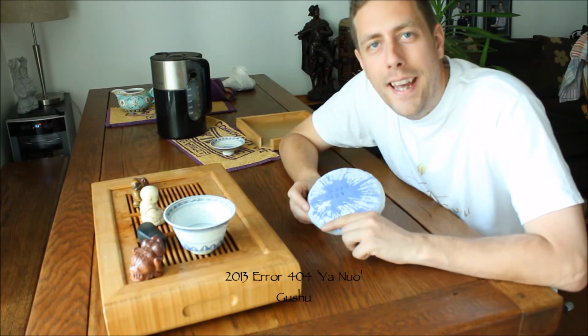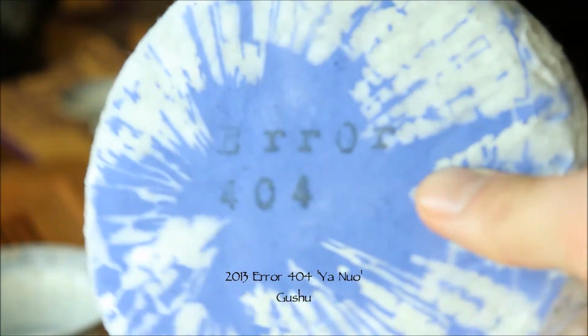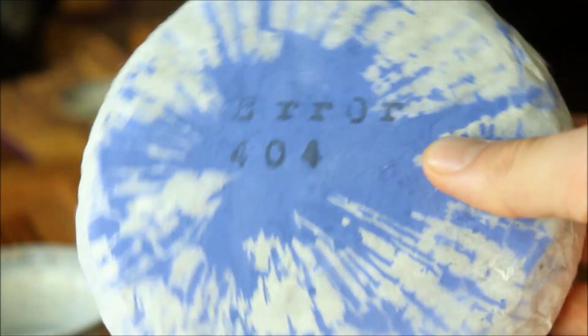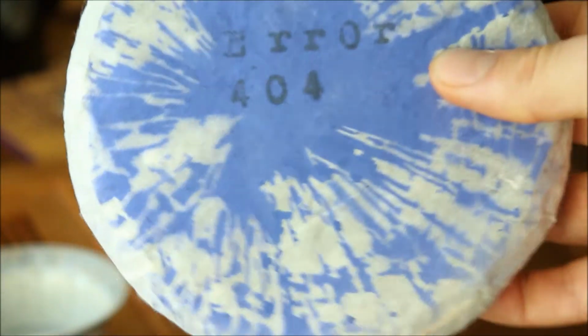Hey guys, Ollie here. I've got a brand new cake to show you guys. This is Error 404. Right, let's have a close up on this bad boy. Now this was actually airbrushed by me personally. All cakes were airbrushed by me personally. So there are going to be slight variations when you receive the cake.